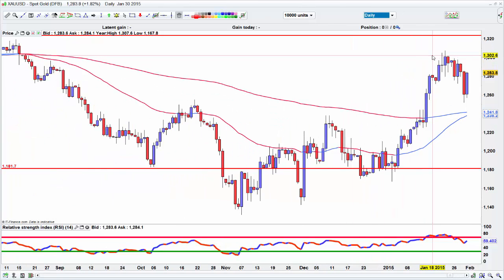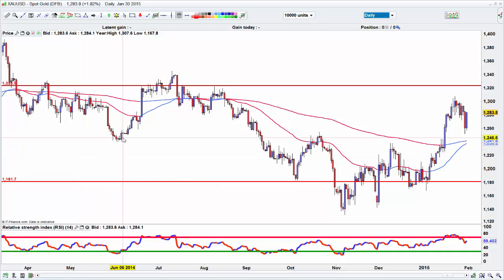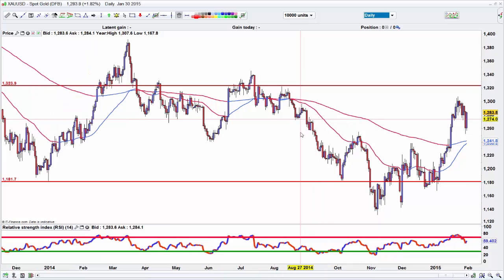Sold off on Wednesday, Thursday, only to bounce on Friday. The monthly has come off. Let me see. Yeah, this was a good fib area. Good area of support here at the 1180 area. Very, very strong fib support down there, and daily support. And now we pushed up into 1307.